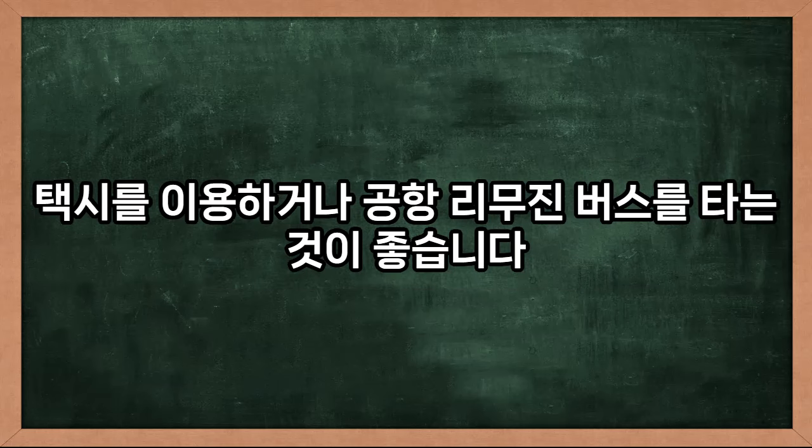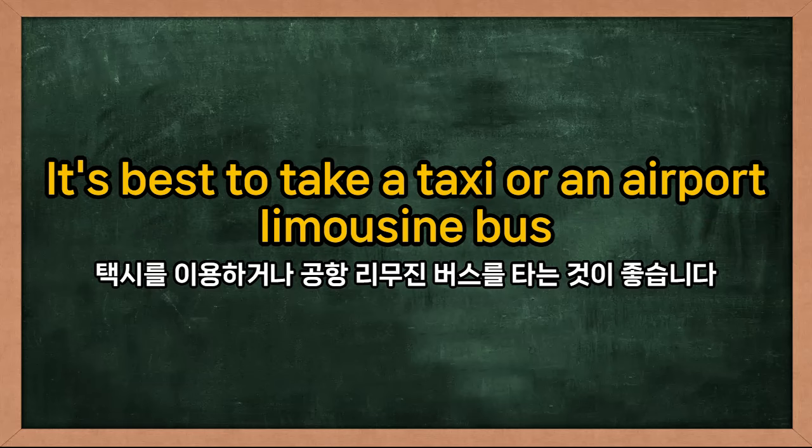택시를 이용하거나 공항 리무진 버스를 타는 것이 좋습니다. It's best to take a taxi or an airport limousine bus.